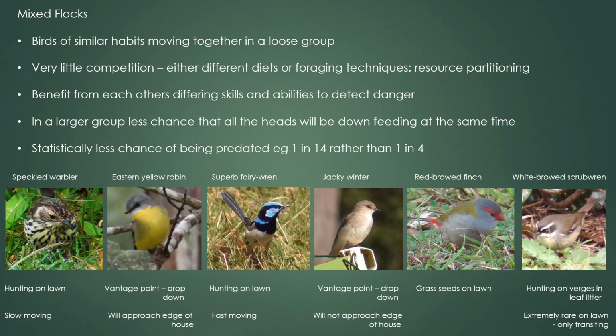So I get a loose kind of mixed flock between these guys, particularly the superb fairy wrens and the red-browed finches, which I'll see together a fair bit. The eastern yellow robin and the Jacky Winters have similar hunting techniques, but you can look at the points I've got underneath. Speckled warblers hunt on the lawn, slow moving. Eastern yellow robins like a vantage point. They'll actually come up to the edge of the house to eat bugs. But look at the speckled warblers and the superb fairy wrens. They're both hunting on the lawn, but one is very slow moving, the other is very fast moving, and I think that influences the kind of prey they can get as well.